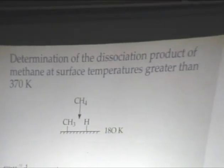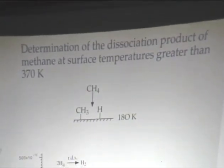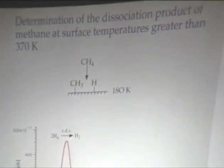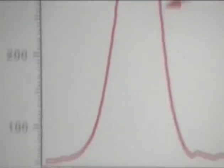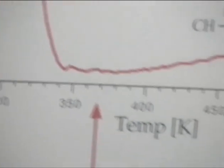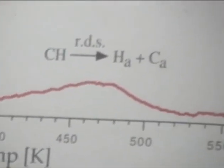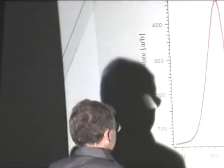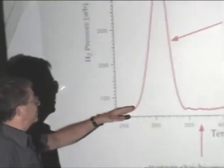So the next step was to determine what is the dissociation product on the surface. So the methane molecule strikes the surface. At 180 Kelvin, it's very easy to see what the product is, because the umbrella mode of the methyl group is very easily seen in infrared spectroscopy. When you heat this up, you'll see that there's a good amount of hydrogen desorbing. So this is the hydrogen partial pressure shown here.